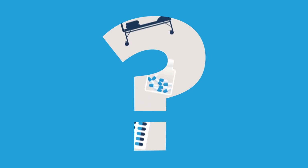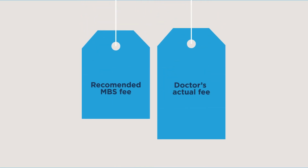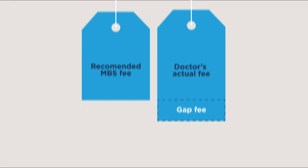People considering private health insurance naturally want to know what their out-of-pocket expenses will be, how they can avoid them, and why they exist at all when they've got private health insurance. Great questions, right? So what is an out-of-pocket cost? Out-of-pocket expenses are also known as gap fees. These exist when a doctor determines their fee is higher than the recommended MBS fee. The gap fee is the patient's responsibility to pay.